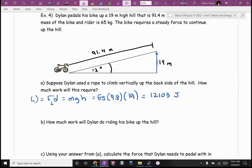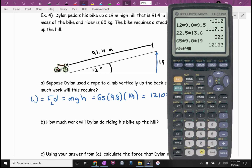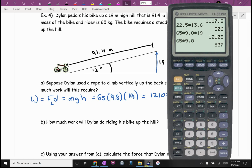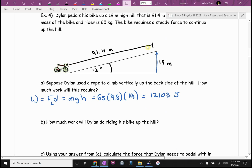How much force is he going to use? Well, 65 times 9.8. He's going to need to exert 637 newtons of force. What if he can't? But he still needs to do 12,103 joules of work. Well, all a hill is, it's a force multiplier. What we actually say is this. Instead of going 19 meters and needing 637 newtons of force, we can increase the distance, and if we increase the distance, you don't need as much force. You're still going to do the same amount of work. So how much work will Dylan do riding his bike up the hill? It's still going to be 12,103 joules.